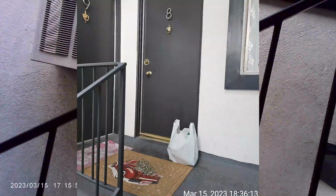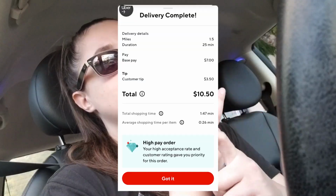And I just delivered to the DoorDash customer, and she tipped $3.50, which is pretty good because, again, what did I say? She had bread, turkey breast, chips, and something else. I think her order was like $15. A $29 stack order for less than 2 miles.